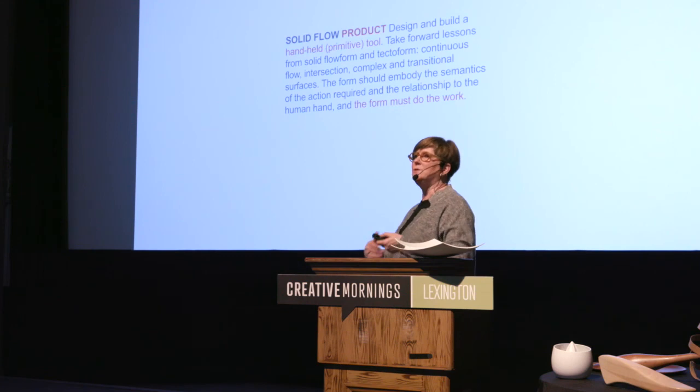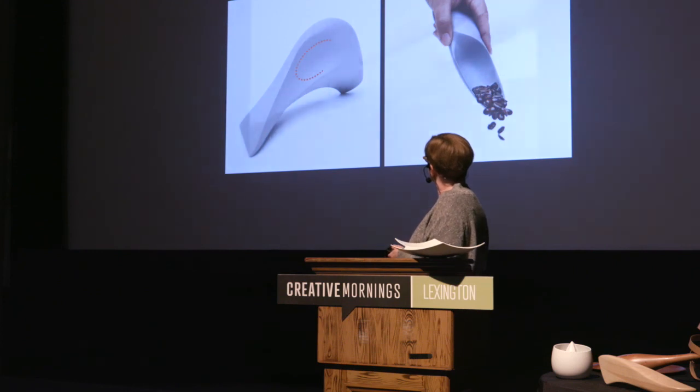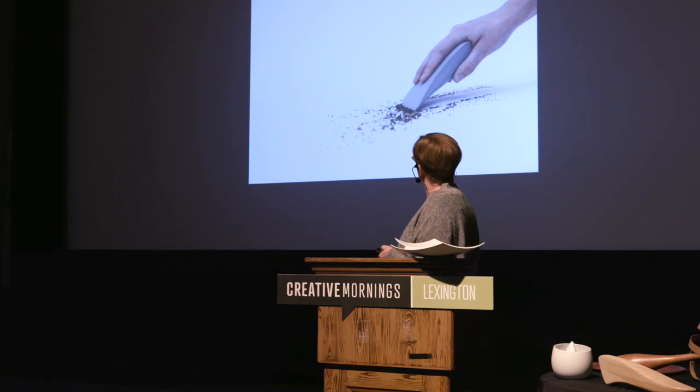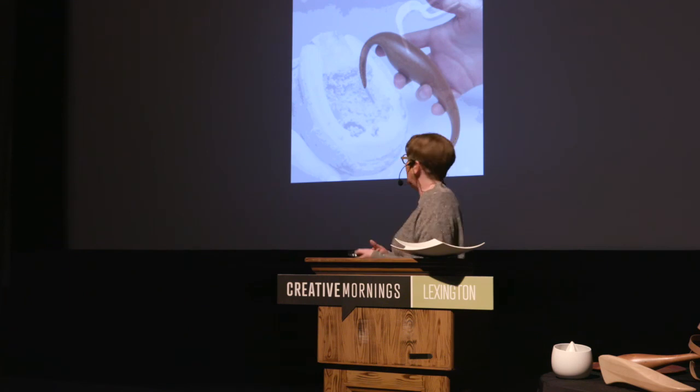So the next thing, now we're going to move into real tools. Again, primitive, but adopting these principles from the exercises. So the first one was a hand tool that was going to do scooping, scraping, simple kitchen tasks. But again, the issue was the form had to work, both with the hand and the thing in front of it. And this is for all the horse lovers in the room. So this was a prototype in wood, and then there was a metal version that happened after this.